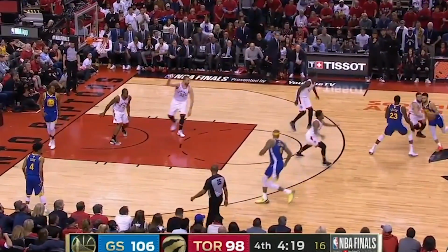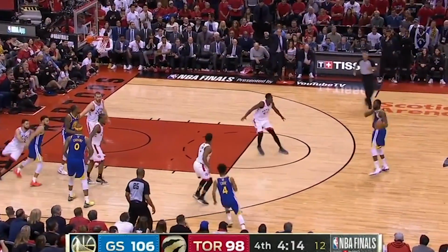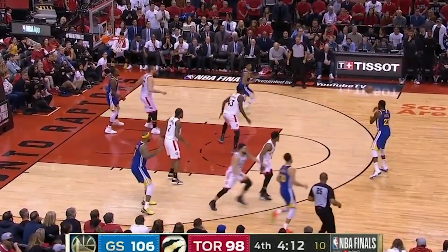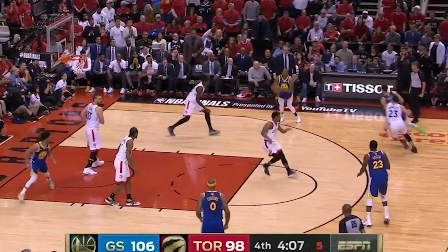As this particular possession plays out, first of all, I think it kind of caught everyone off guard, everyone at home that was watching. The NBA is a game of runs. It's also a game of adjustments, and it's all about breaking the opponent's rhythm. So I thought it was a great adjustment here by Nick Nurse and the staff.